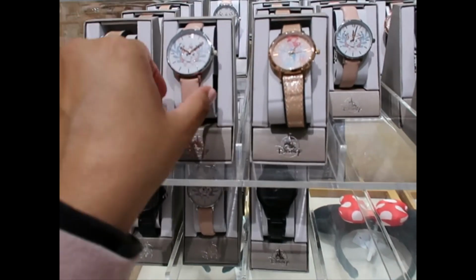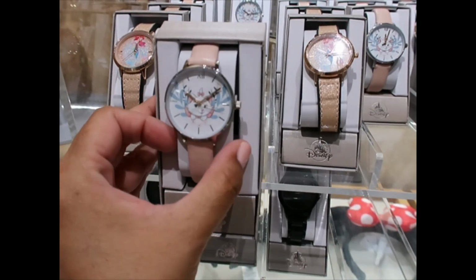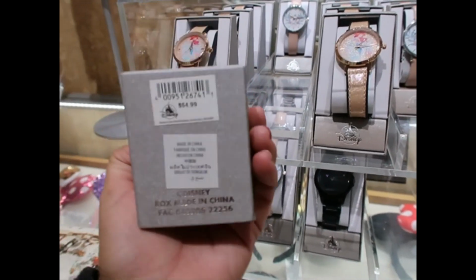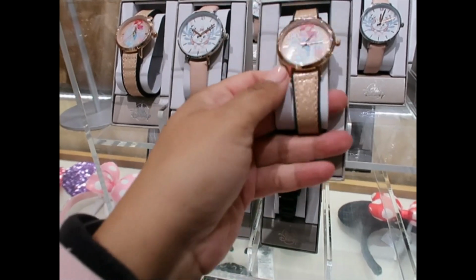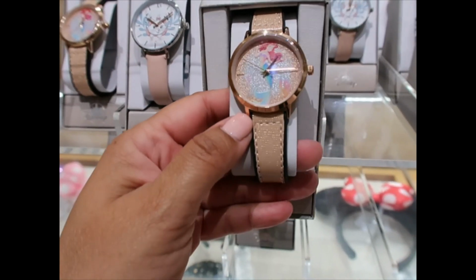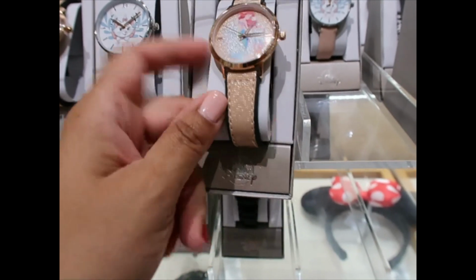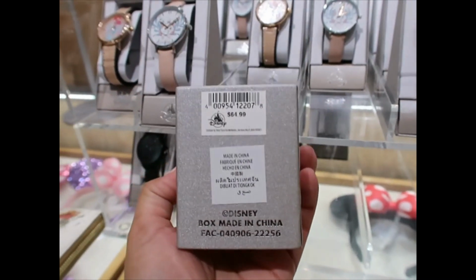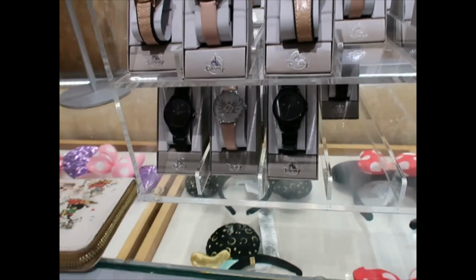We have some watches here. Look at Marie. She is so pretty. And it is $54.99. But Ariel. Oh my. Nobody tell my daughter that this is a thing, because then I would have to spend $64.99 for it. Let's all keep it quiet.